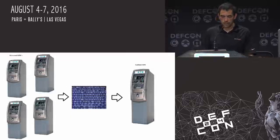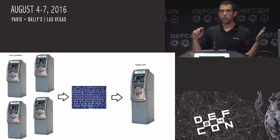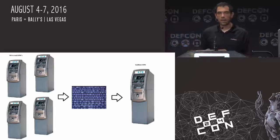So anyway, here's in a nutshell what is happening. You have multiple shimmed devices, and they're passing off to one device. So this doesn't have to be in a huge blockchain. That was the method I saw where bad guys would be able to monetize this again.